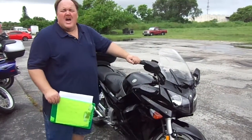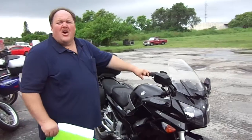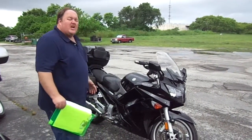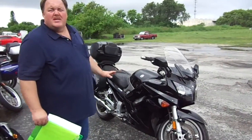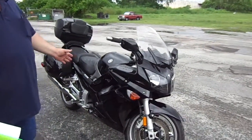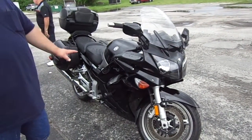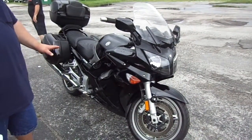Here we've got a 2008 Yamaha FJR1300 with ABS brakes. As you can see, this motorcycle is very clean, very well maintained, well kept up, in excellent condition. The 1300 Yamaha here is an inline four-cylinder, liquid-cooled, fuel-injected.